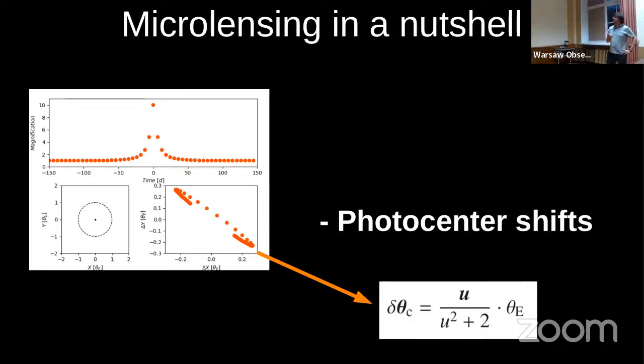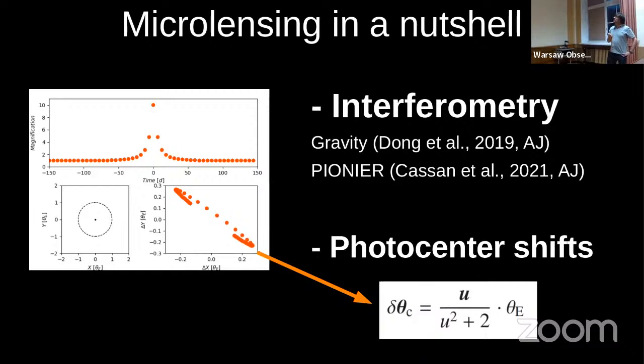I will come back to this very soon, but I lied when I started my talk because I said we can't observe the images individually. This was true until recently, because people started to use interferometers at the VLT to observe the images directly. It has been done by Gonzalez with GRAVITY on a planetary event, and by Cassandra using PIONIER on the Gaia GRAVITY VLT event that you know well. So thanks to new facilities, we are now able to obtain a measurement of theta E directly by interferometry, but also with the measurement of astrometric shift.